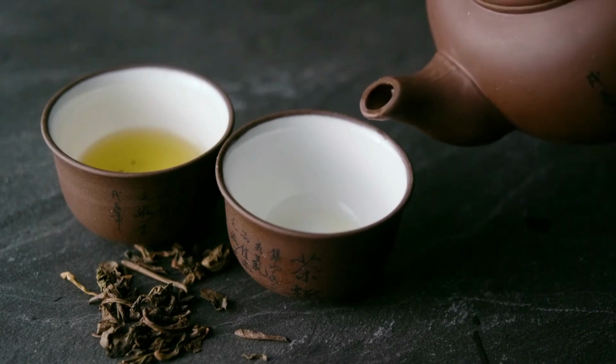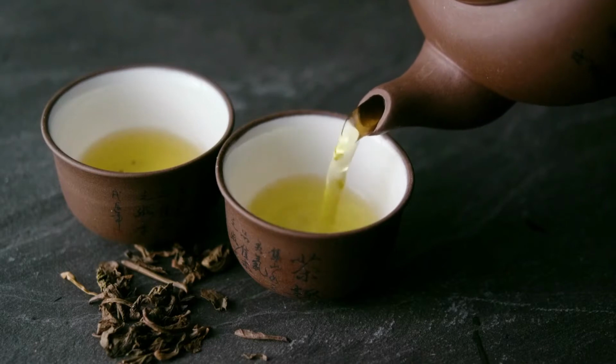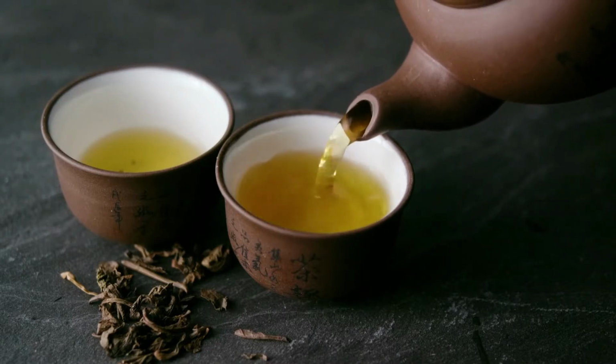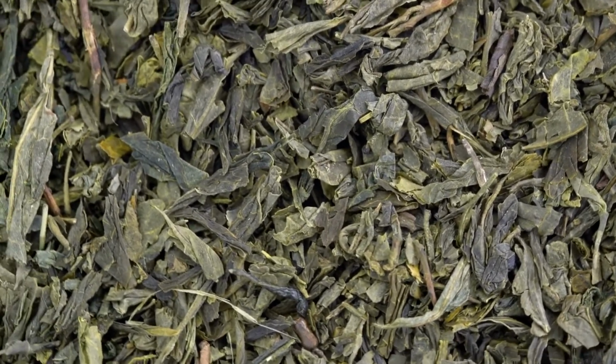Learning how and where to buy Bancha tea can be a crucial step in your Japanese tea journey. In this video, we're going to talk about what Bancha tea is, why you may want to start drinking it, and where to buy Bancha tea. We'll also compare it to other common types of Japanese green tea to see what makes it unique.